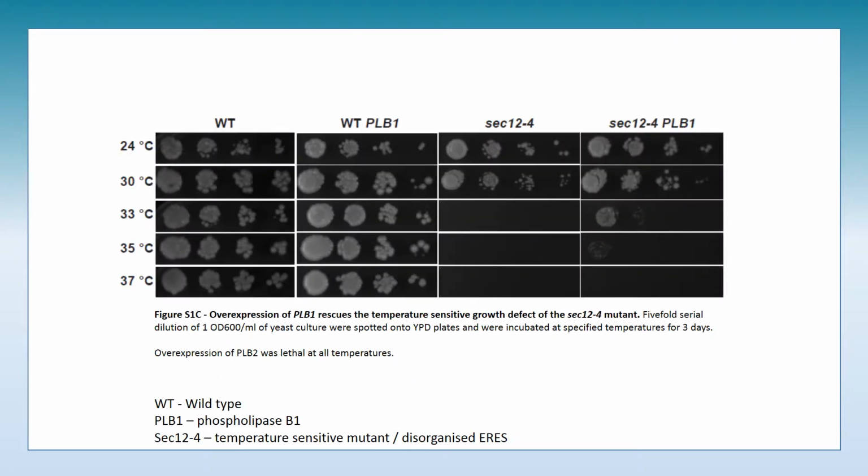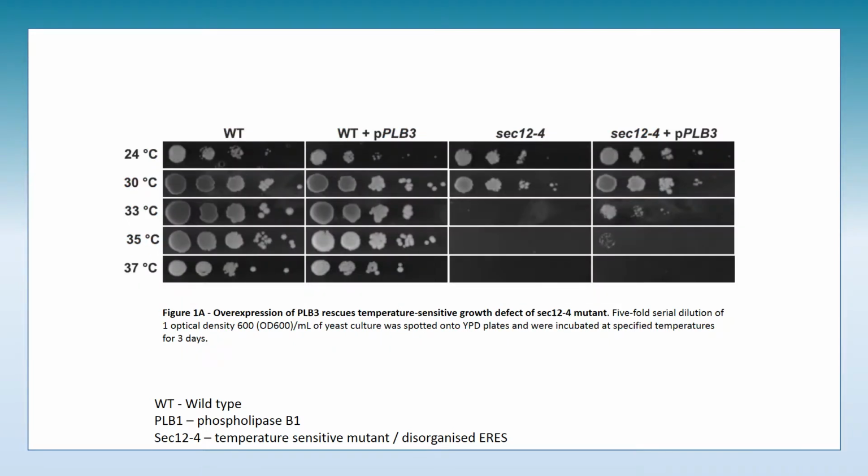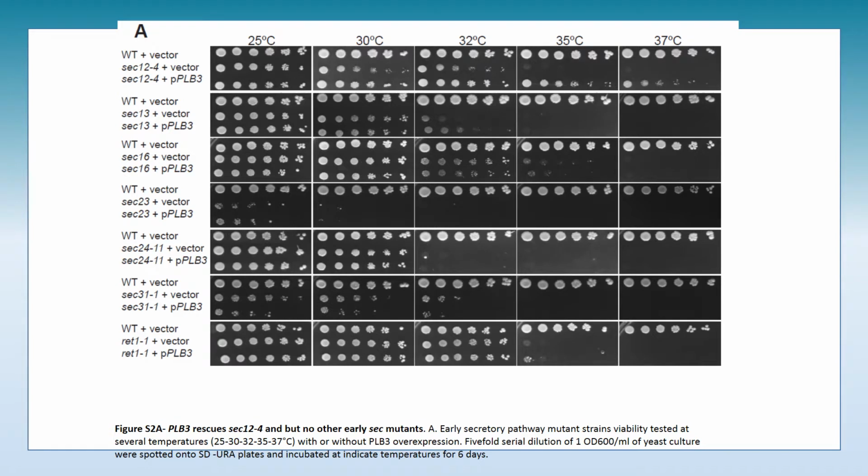They found that overexpressing phospholipase B1, or PLB1, actually helped the Sec12-4 mutant overcome its temperature sensitivity to some extent. Overexpression of PLB2 was lethal at all temperatures. They obtained more satisfactory results with PLB3, which, when overexpressed in the mutant yeast cell, allowed the cells to grow above the temperature limit. However, overexpression of PLB3 in other yeast mutants did not achieve the same results.